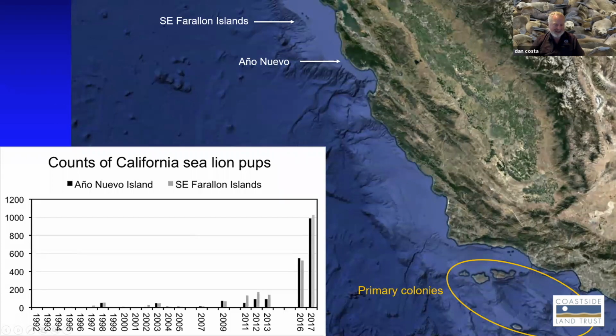Here's that 1998 El Niño event. Animals moved to the north. We had that warm water event. Animals moved to the north. And now we're getting a consistent number. We're now getting on Año Nuevo alone just under 1,000 pups born every year. And on the Farallons, getting over 1,000 pups born every year. So in terms of these long-term trajectories of a changing climate, we can already start to see changes in our distribution of animals.